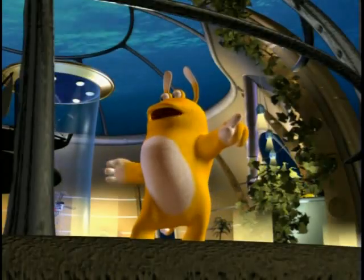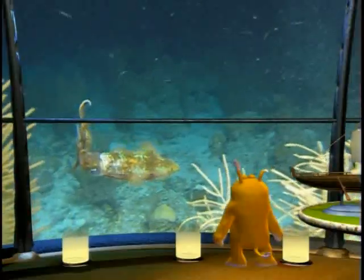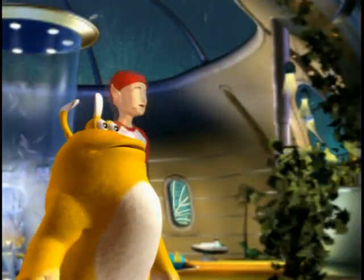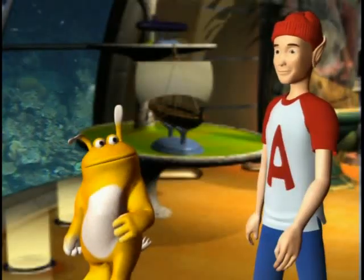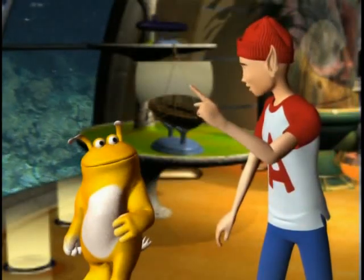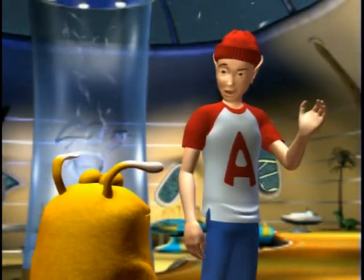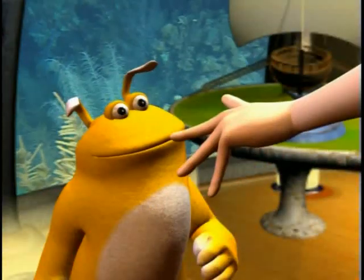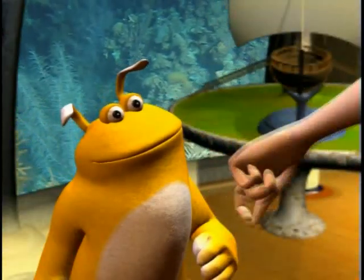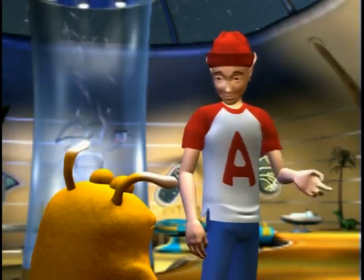Addy, come and see. A funny thing with lots of tentacles is going past. That is a squid, Whoops. A squib? No, Whoops. It's a squid. It does look a bit strange, but did you know that a very long time ago, people used to take its inner shells and dip them into ink and use them to write with? That's the story of a squid.